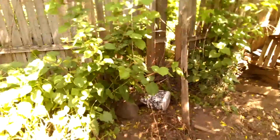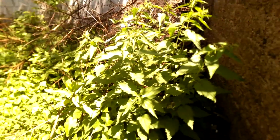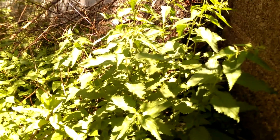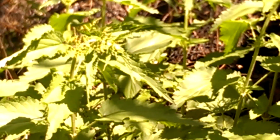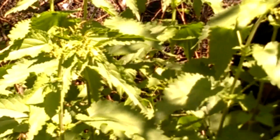Whoa, I'm stepping on something. Anyway, I want to show you another thing back here. That is more nettles, which have grown on the other side of my fence here. This is the neighbor's yard where I have my other garden. But this nettle plant is already flowering and fruiting, so I probably should go over there and take care of it.